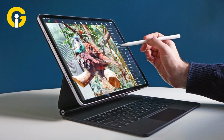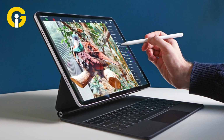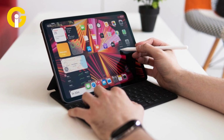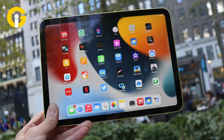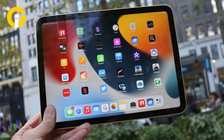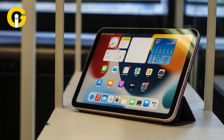The 10.2-inch Retina display remains unchanged, but now features True Tone technology, which adjusts color temperature based on your surroundings for a more comfortable viewing experience. The classic design with thick bezels and a home button remains, but this familiar layout makes the device easy to hold. Ultimately, the 9th Gen iPad isn't a game changer, but it does refine Apple's entry-level tablet formula.